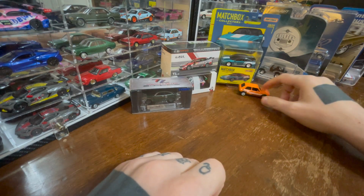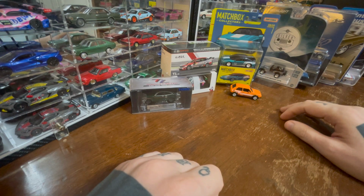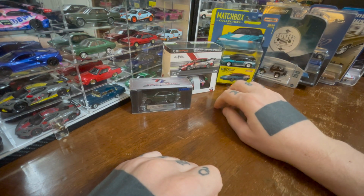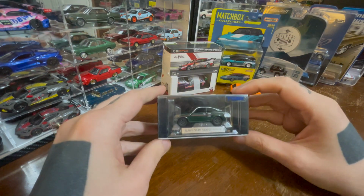One Matchbox mainline that I ordered because it looked so good. An Xcartoys that I'm excited about because it's a race car and I've never had an Xcartoys race car. A Sparky, and a Tomica Limited.